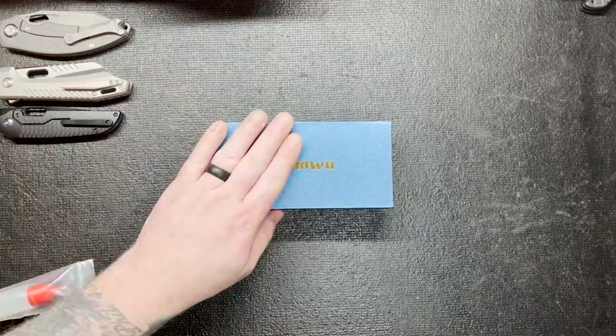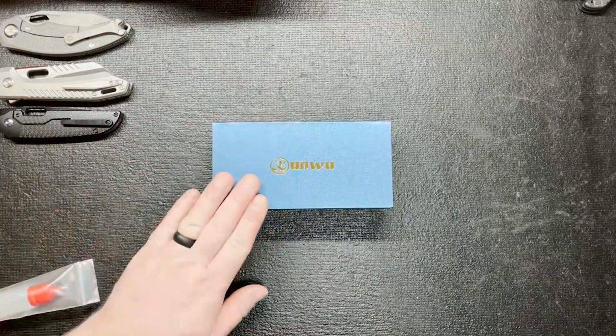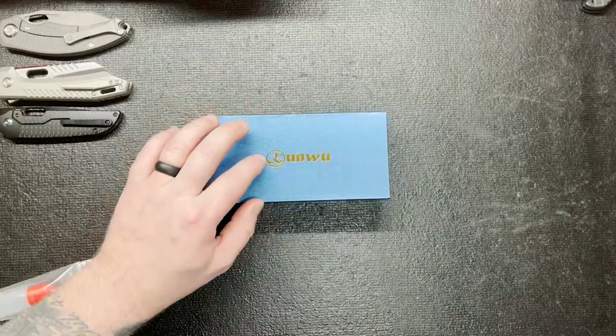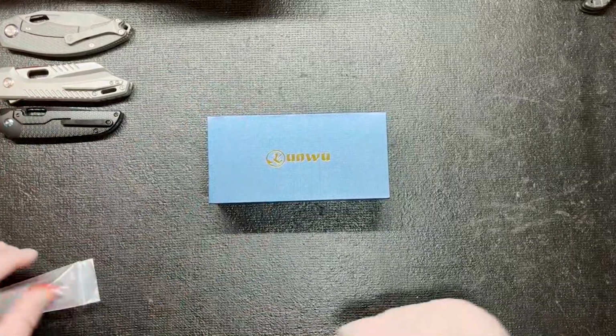As you can see, I got my favorite blue box right in front of me. It's from Kunwu, and it's going to be a first impressions real quick. It's a new one I haven't had. I've been waiting for this one to come out for a while. It was in stock, then went out of stock, and obviously I didn't have the money for it at the time, so I got it now.